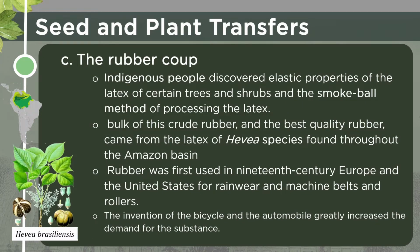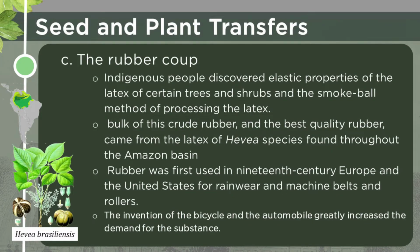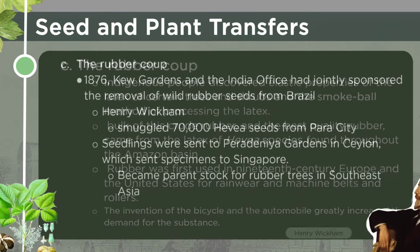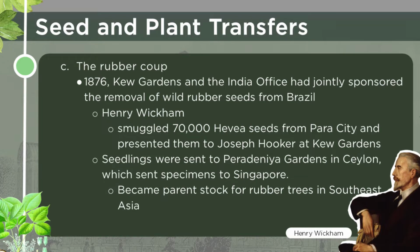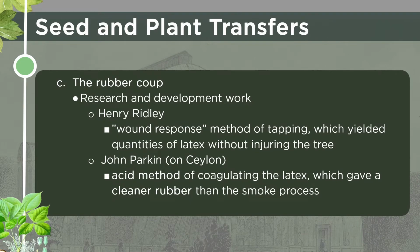Before the arrival of the Europeans, the indigenous people were already aware of the elastic properties of the latex that comes from particular trees and plants, such as the Hevea species that is present in the Amazon basin, as well as the smoke ball method of latex processing. In 1876, the India Office and Kew Gardens collaborated to end Brazil's natural monopoly on Hevea species. Through Henry Wickham, 70,000 Hevea seeds were smuggled into Kew Gardens, and seedlings from those seeds were delivered to Ceylon.